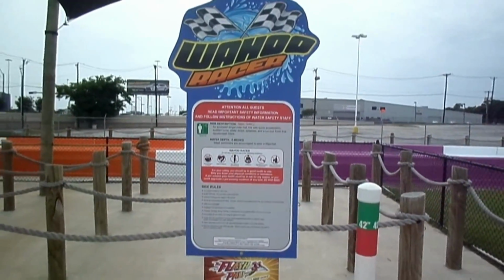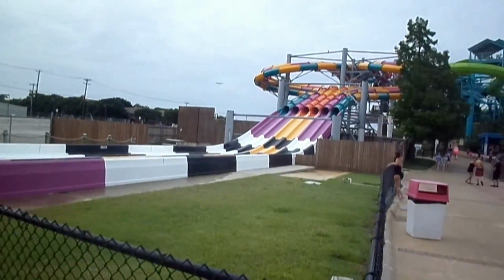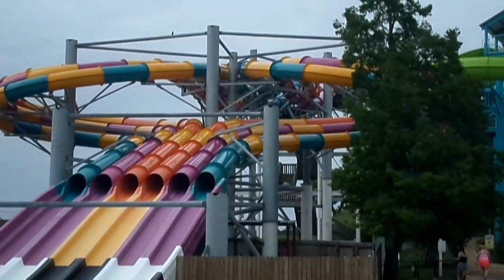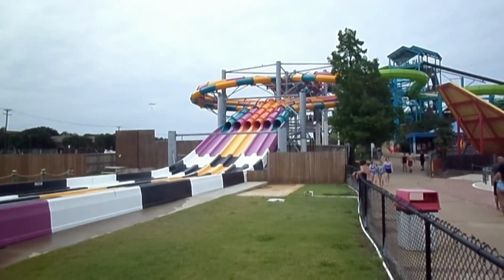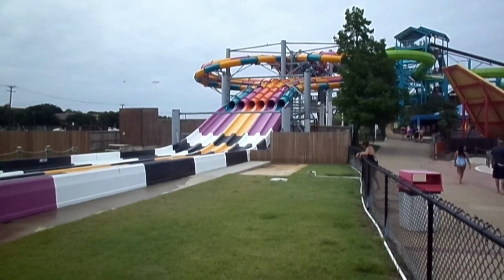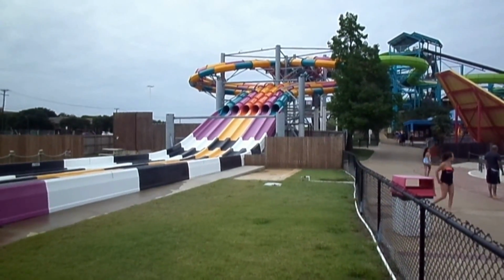The Wahoo Racer is one of my favorite slides here. It is a 6-lane mat racer. The lanes cross each other at the top, and then there's a helix and then the regular drop. It's not very fast. I think the regular model is faster than this, but it's quite fun. It's a really good ride when there's a lot of people in the park, as the capacity is very nice.